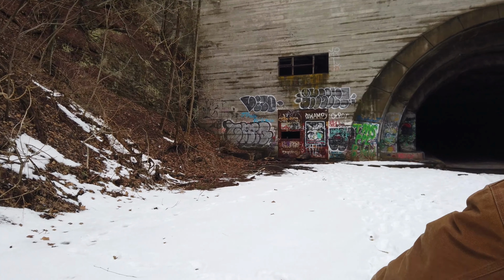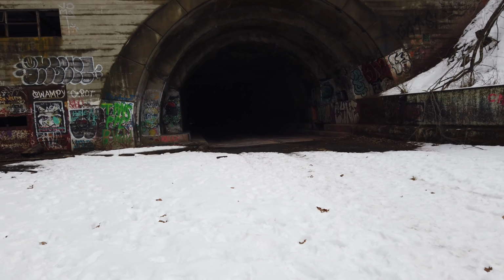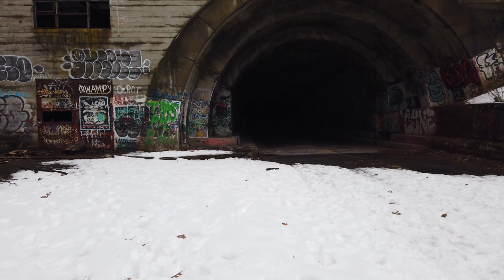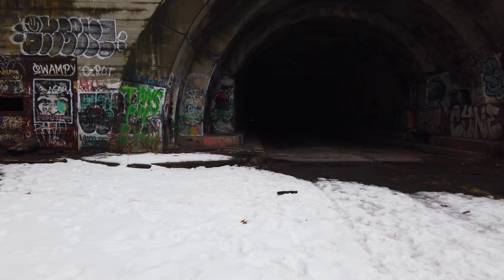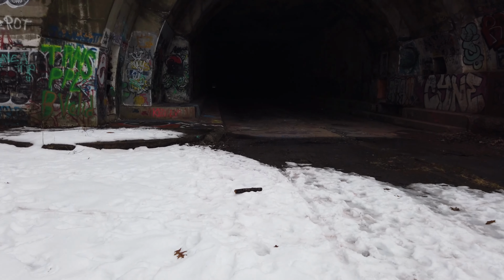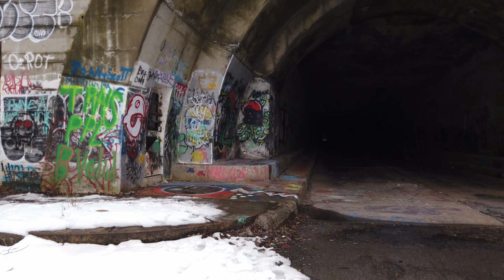So finally, after walking, we reached the tunnel, and of course this is considered the more traveled tunnel, so it was very much covered in graffiti. I was very much a fan of the design of the tunnel. As you can see, it's like 3 layers going in as they get smaller.